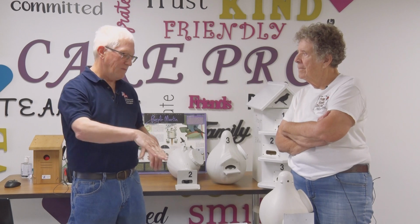You want to locate your Purple Martin housing, if you can, definitely away from trees, but maybe outside a kitchen window or off of a deck somewhere where you can sit and enjoy them during the summer. They're really good aerial acrobats. They come down from heights of 100, 200 feet, and they just close their wings and come down like a bullet.